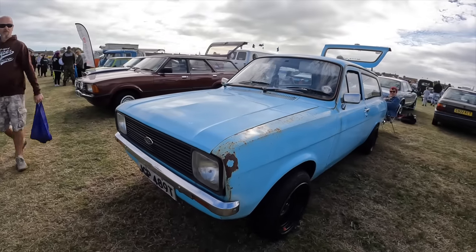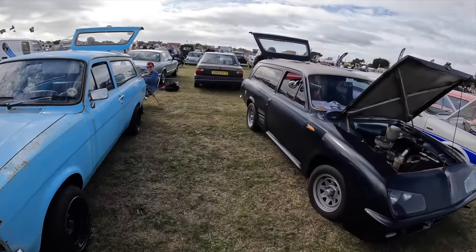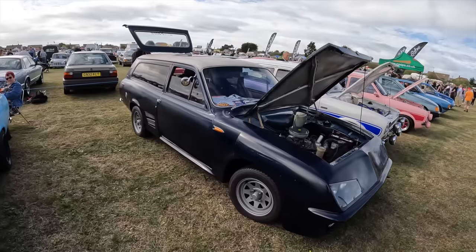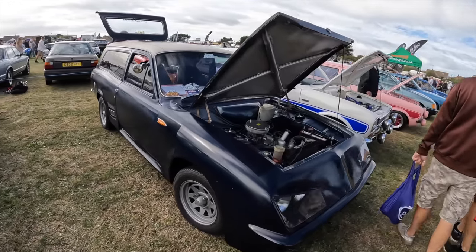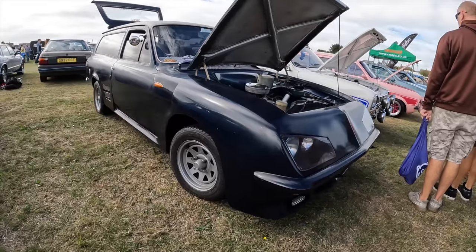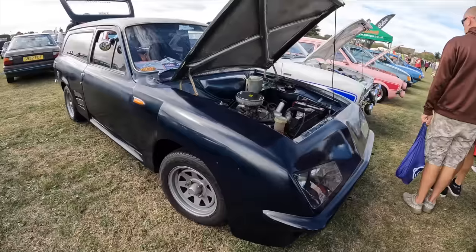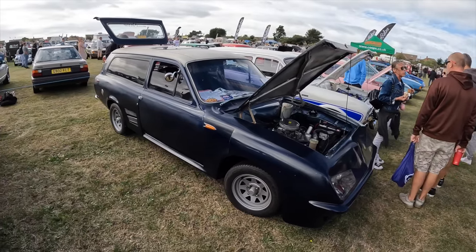Back onto checking out the old school Fords. We've got a Mark II Escort Estate, and next to it, we've got a real custom job. This was a Mark I Escort Estate, and it's had all of this front end and wing sort of molded in to make this droop snoop sort of DIY job. But I really like the look of it. It's definitely a custom job.